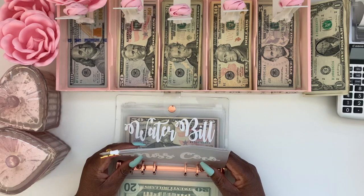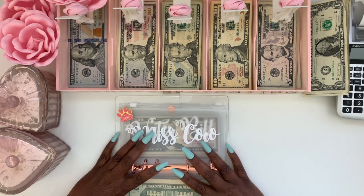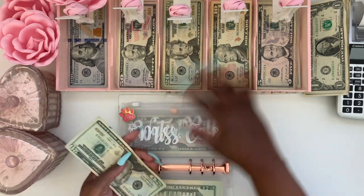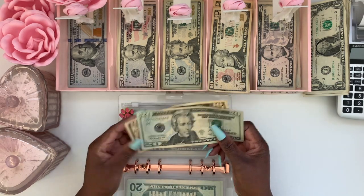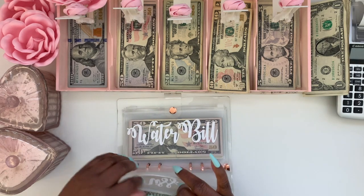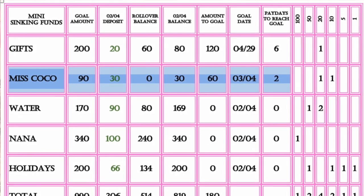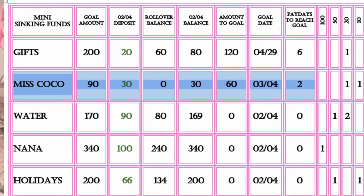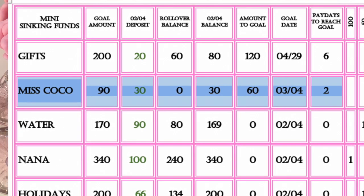Okay, Miss Coco, she just went to the groomer. So the mini sinking funds are ones that are revolving. So she's going to go back to starting all over again, and then we're going to put $30 in. Okay, so she had nothing in there before, so now she has 30. Her goal is 90. We need 60 more dollars to reach her goal, and we need 2 more paychecks to reach that goal on March the 4th, and then by that time it'll be time for her to go back to the groomer again.